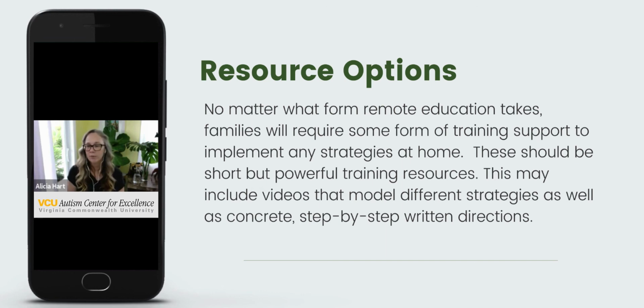Families are working from home, they're raising their children from home right now, and of course they're trying to teach their children from home or support teaching. We really need to honor their time and value all the challenges that they're facing right now. So we really need these short but powerful training resources.